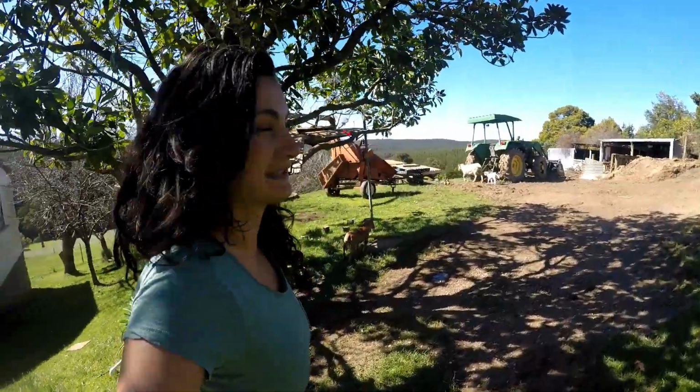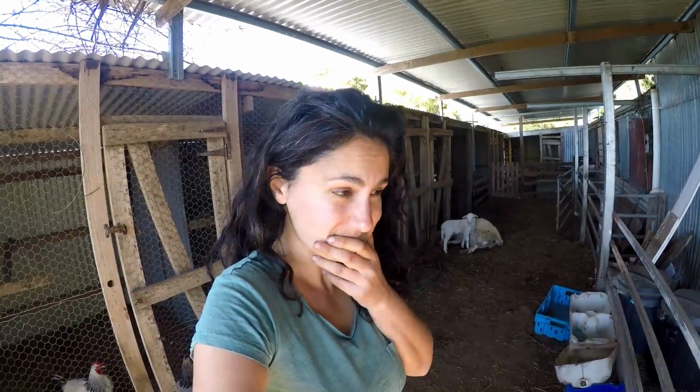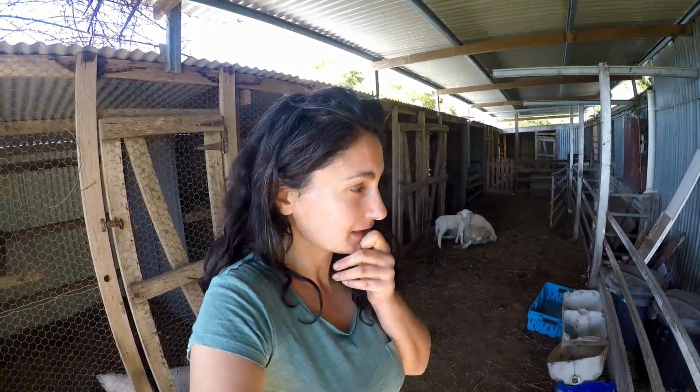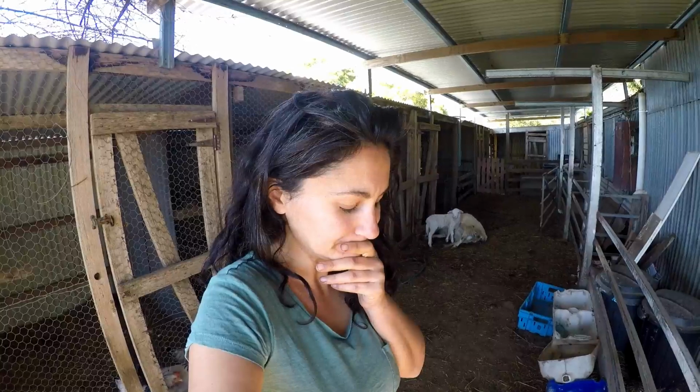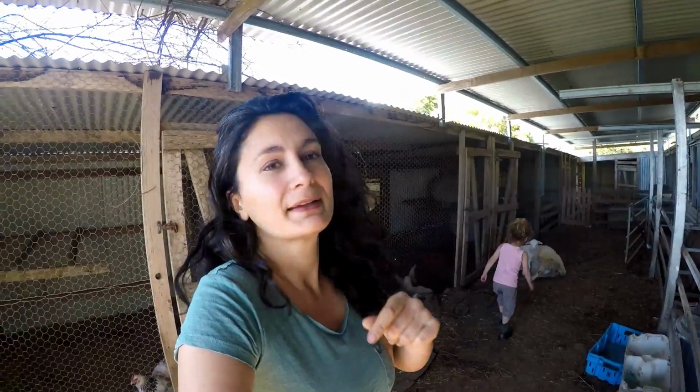See if we can get some of these eggs. Just come in here to let the chickens out, and one of the ewes is dead. It looks like she's got bloat, so I'm going to have to bottle feed her baby. Bugger, this is the first ewe we've lost this year, and she wasn't an old ewe. Oh, it's not what I wanted. Damn it. Okay.